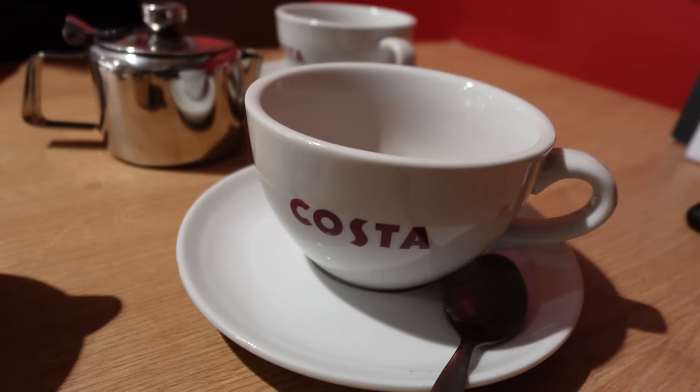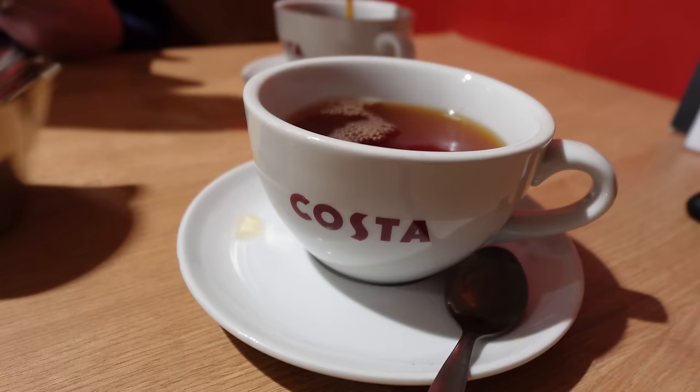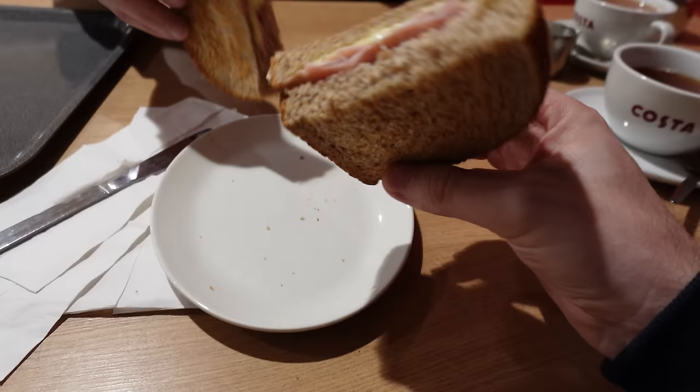Well, the shopping was a letdown. Can't get what we need. But they do have a cafe serving Costa, which is always a bonus. And we're just going to share a cheese and ham toastie. Does it look like a good one? Let's have a look. I've seen better, but it looks all right. Oh, it's a bit thin, not very heavy, not much cheese.